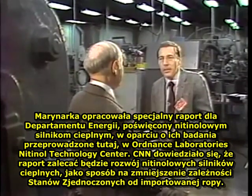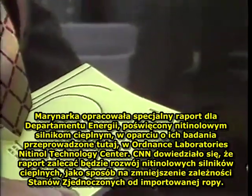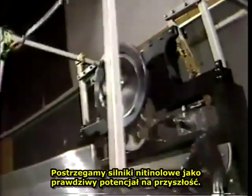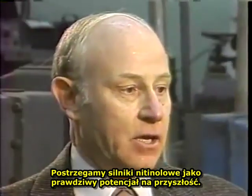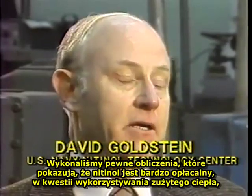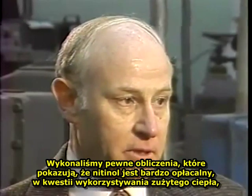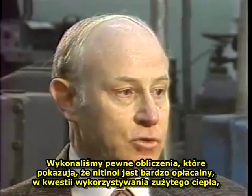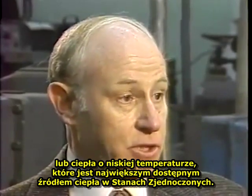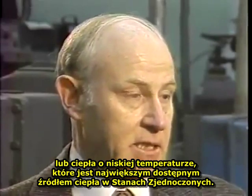CNN has learned that the report will recommend the development of nitinol heat engines as a means of helping relieve United States dependence on imported oil. We see nitinol engines as a real potential for the future. We have done some calculations which show that nitinol is very viable in terms of using waste heat or low temperature heat, which is the largest available source of heat in the United States.